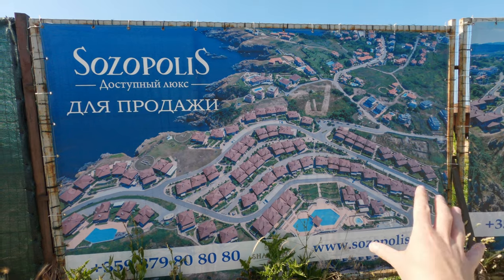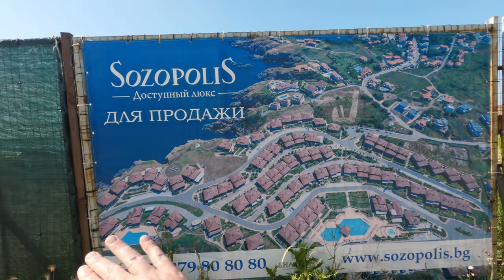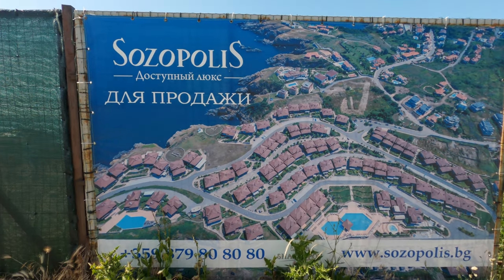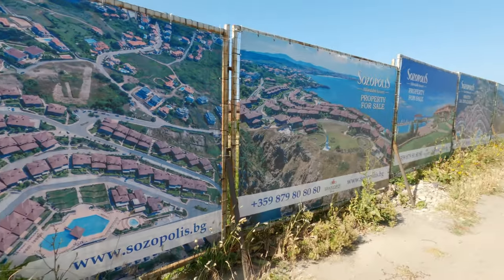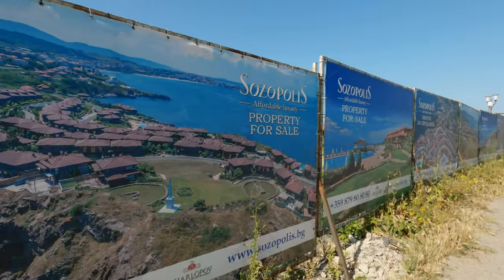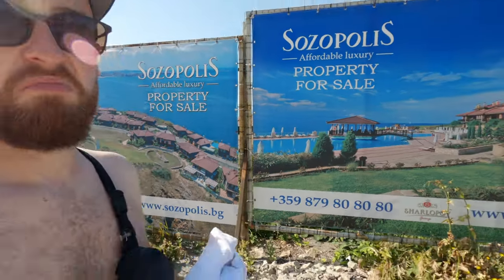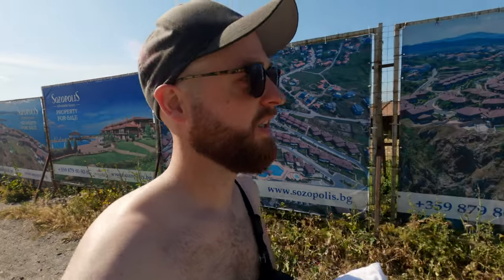It's a whole complex of little houses built in traditional style, kind of, right at the coastline. And there are still some houses for sale as well. As you can see here, affordable luxury property for sale. Not sure what the prices are, but I wouldn't want to live here. Well, it's not to live, of course, it's just holiday homes.